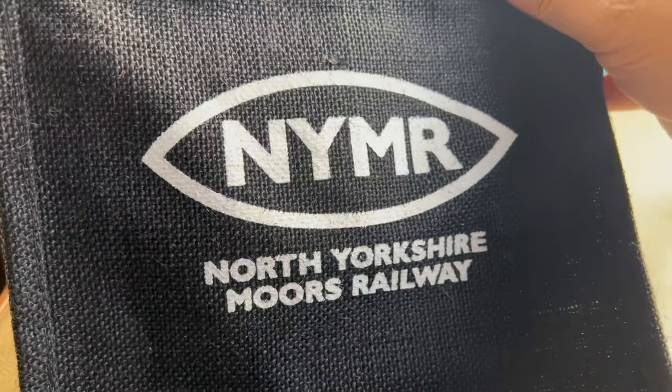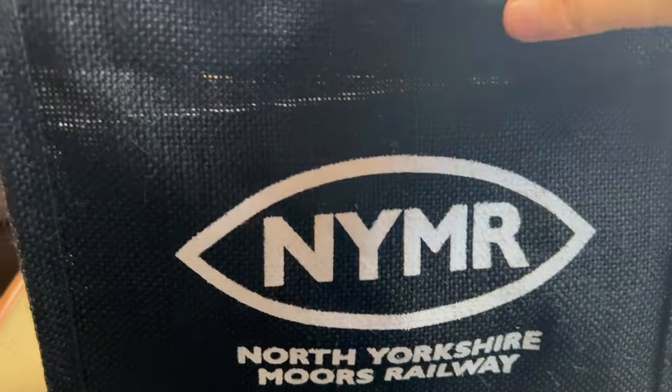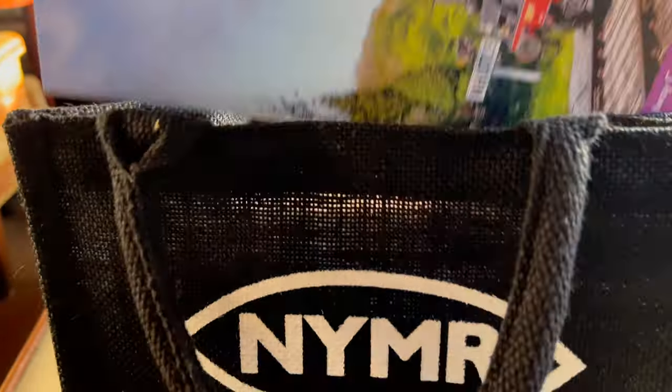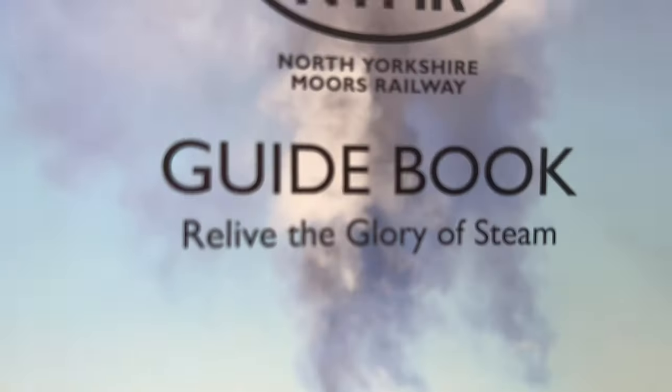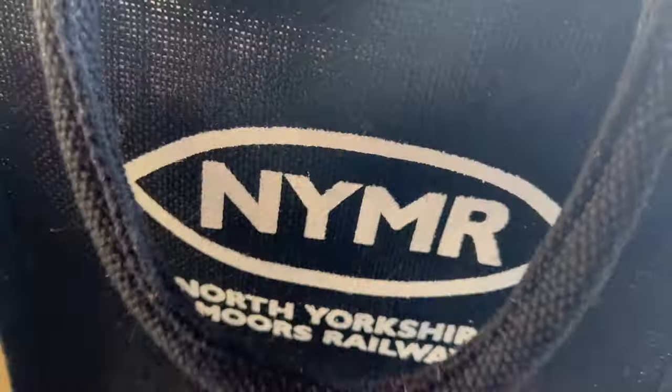So we all get a jute bag for the North Yorkshire Moors Railway. Let's see what's inside. So first of all, just try to get it out. So we get a guidebook, a nice guidebook showing us all about that. That's a nice little thing to have.